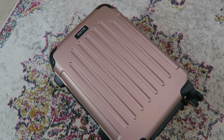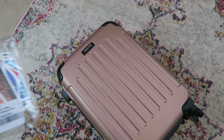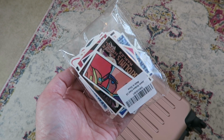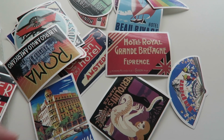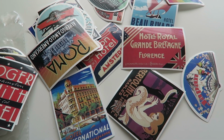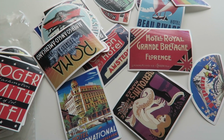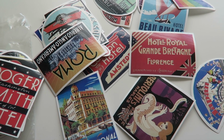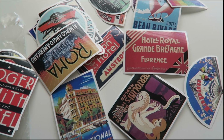I know that rose gold is kind of a hot color right now, so I bought these vintage, hold on a second, I'll pull them out so you can see. They're like vintage hotel stickers. I got them off Amazon. They were like $6 for 50 stickers, and I'm gonna stick a few of these on my suitcase to try to differentiate mine from other people's bags.